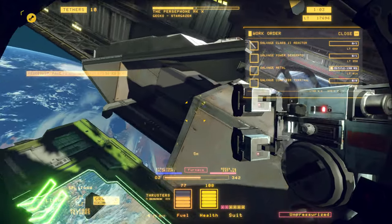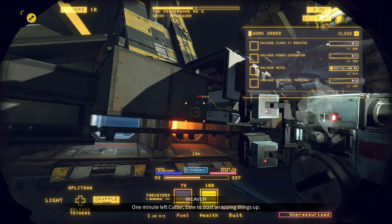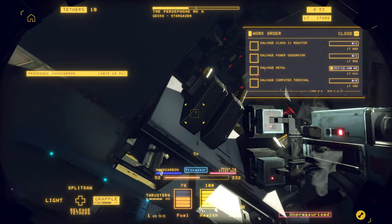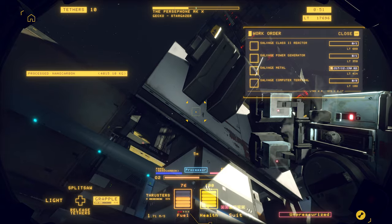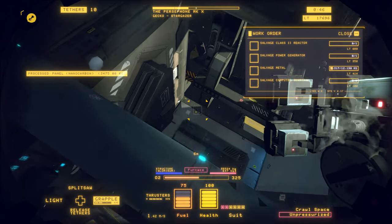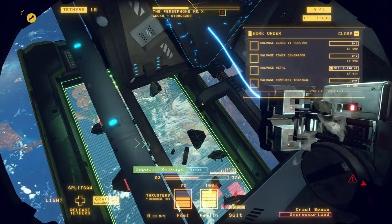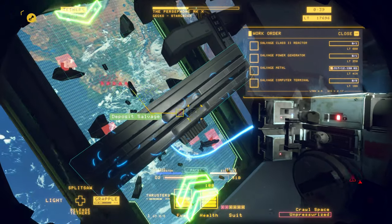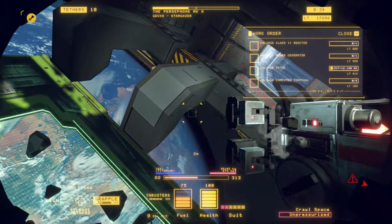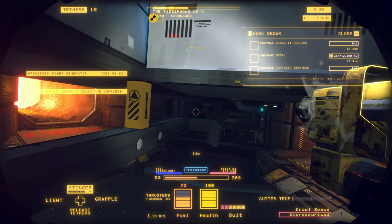So what do we have? 9 computer terminals, 1 class 2 reactor, and 1 power generator left. Time to start wrapping things up. Well, the power generator is fairly easy. Is there a way to... No, that is totally connected to the... Alright. Power generator is fairly straightforward and simple. Salvage secured. Account credit applied.